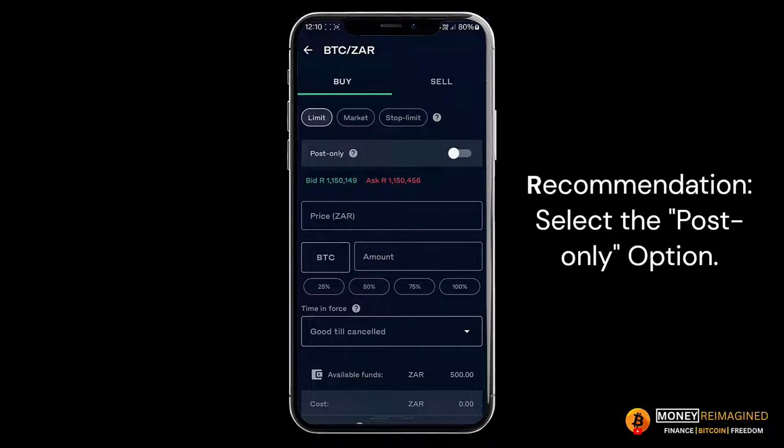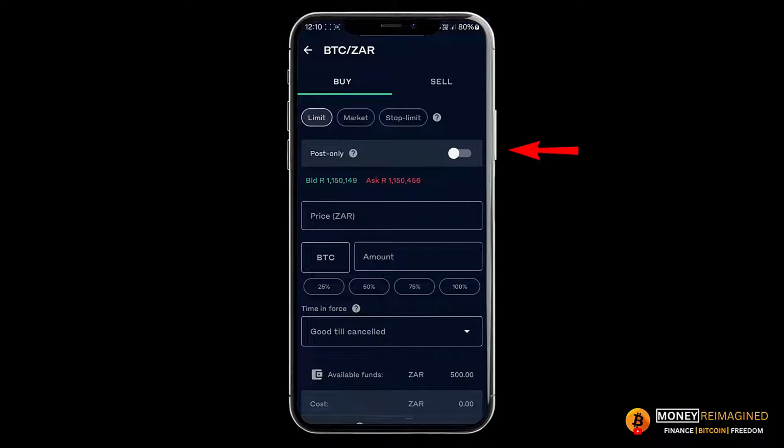Now, there's two more features to quickly discuss with the limit order. The first is post only. We recommend that you always select this option when placing a limit order. Basically, what it does is save you from paying a higher fee. The market price can sometimes fluctuate very rapidly, and if the price changes whilst you are placing your order, the post only option will cancel your order to protect you from paying a taker's fee. Don't worry too much about the terminology. Feel free to research it if you're interested, but otherwise just always select the post-only option for your peace of mind.